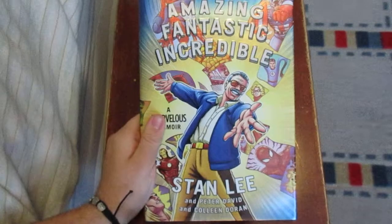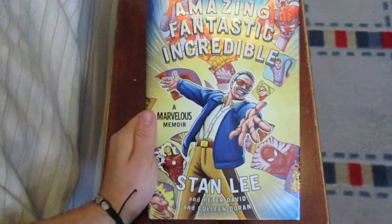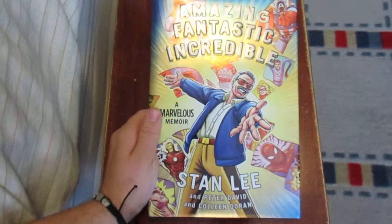Day 2, time to show you all my Marvel comics. And, to say the least, I have a lot of them. But I'm going to start with all of my graphic novels. Amazing, Fantastic, Incredible, which is Stan Lee's memoir.